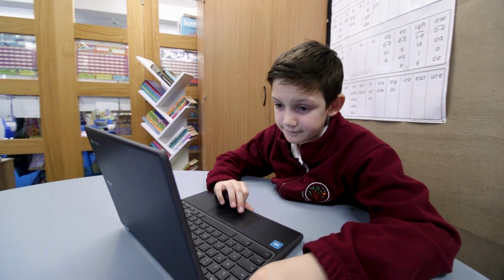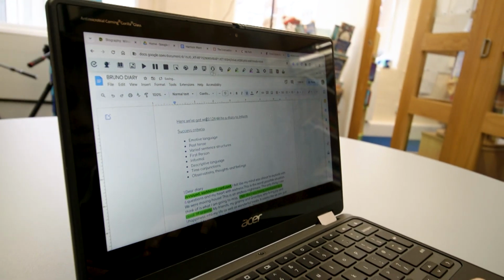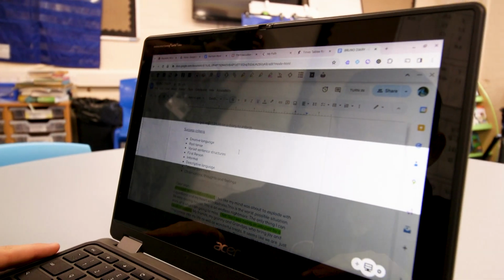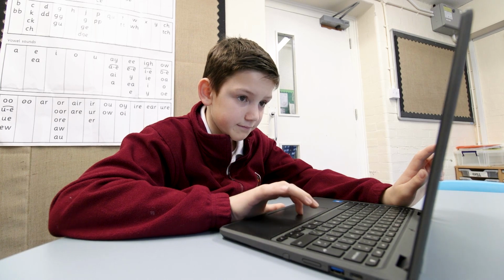When I use read and write at Orbit Note, it makes me feel like I can actually make a difference. I can really get my learning to improve without having to ask a teacher every single lesson, what should I do, how can I improve it, because I have the tools to do some learning on my own. So yeah, it really helps.